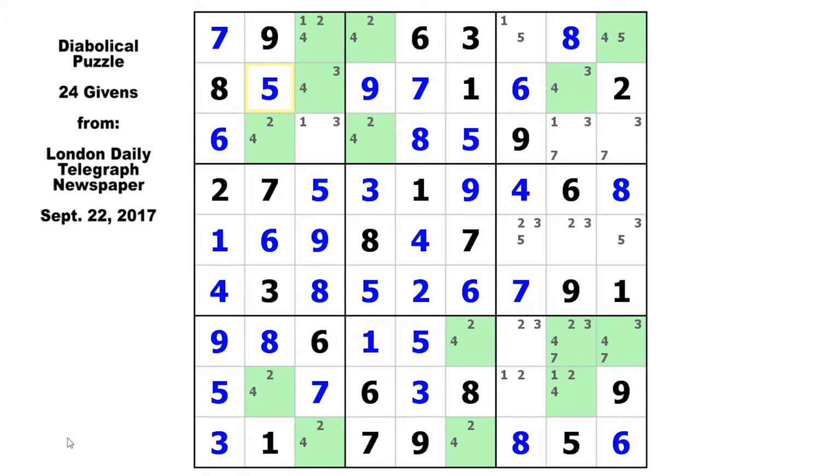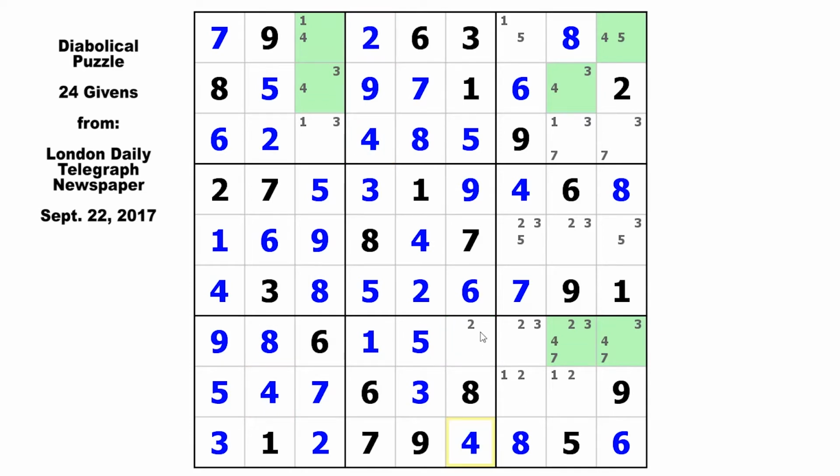So we have one, two, three. So that is a skyscraper. So these are candidate twos. That's a four. That's a four and a two. This is a four and a two. There's a naked three. Now I go to candidate five. That's a dead X-wing. There's no sixes.